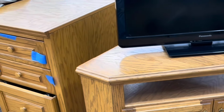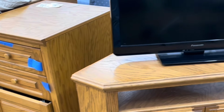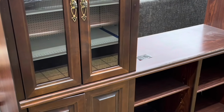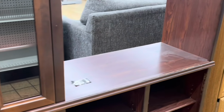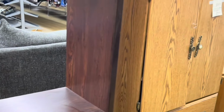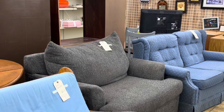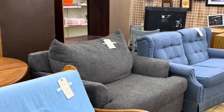I am always on the lookout for some small pieces of furniture that I can do DIY with, and today I didn't see much of anything that I felt I needed to buy or couldn't live without. They do have a lot of larger furniture though that seems to be in pretty good shape. Not bad anyway for a starter apartment or something.